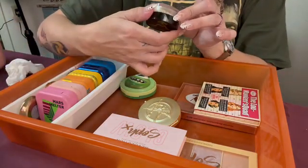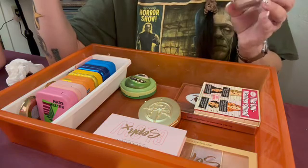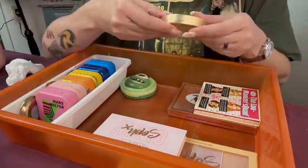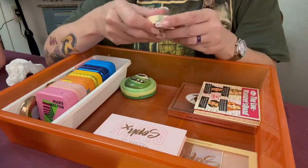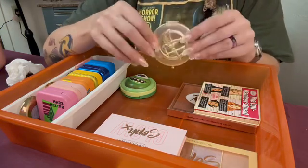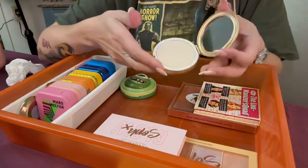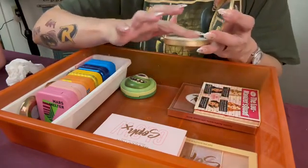Artist Couture, this is in Illuminati. This is my only loose highlighter that I've kept. I have one that I keep for the packaging. This is from Storybook Cosmetics, which does not exist. This is Girl on Fire, they did three. This was the more champagne-y gold.